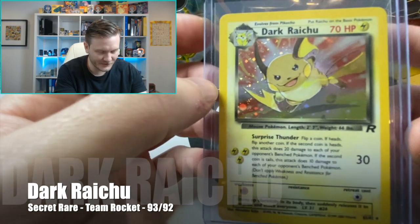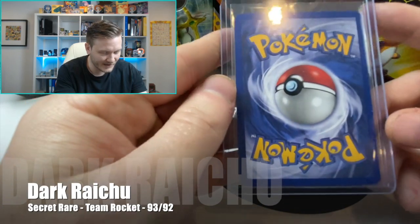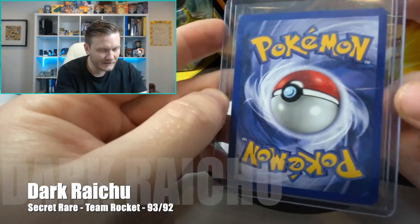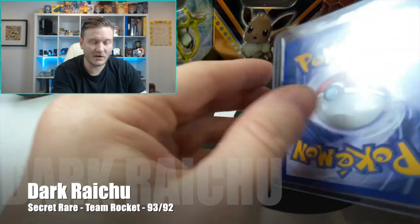Arguably the best Raichu card you can get. I don't know which one this is. This is my minty fresh one actually. Tiny nick down the bottom here. Either way, this will be sent off to PSA for grading. I don't mind what grade it comes out as, to be honest. I just really want to get this card in the slab.